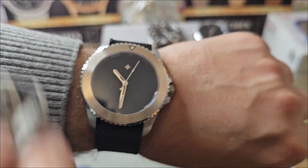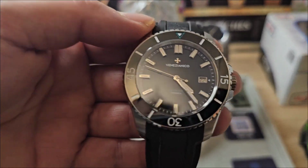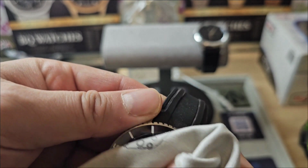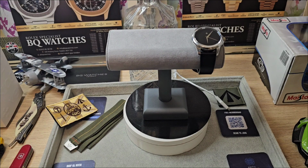And let me give you a comparison to the enamel dial finish. This is the ceramic version of the actual Nereide. This is the one with the Swiss Sellita SW200. It's actually a little bit more expensive, but I want to show you how the dial compares to this particular timepiece. So let's get a closer look, guys.